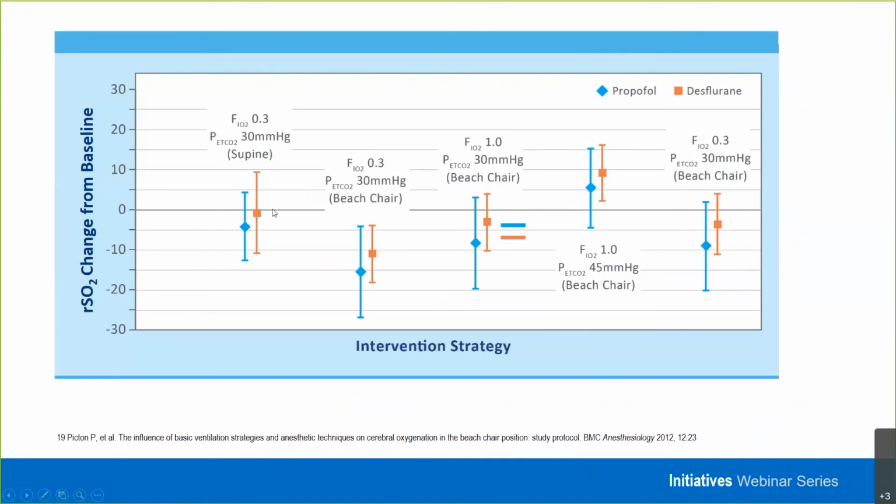Here's the patients at baseline with an end-tidal CO2 of 30 and an FiO2 of 30%. Then they moved up and put these patients using the same ventilation strategy. They put them in the beach chair position, and you can see these patients desaturated in both the blue, the propofol, which is the IV anesthetic group, and the orange, which is the inhaled anesthetic group, both decreased from baseline.